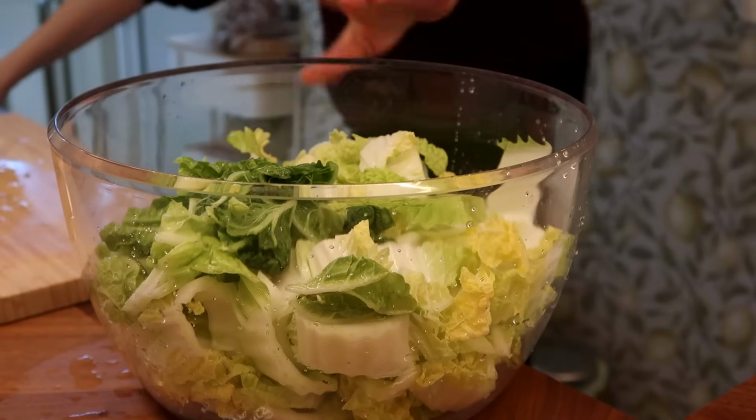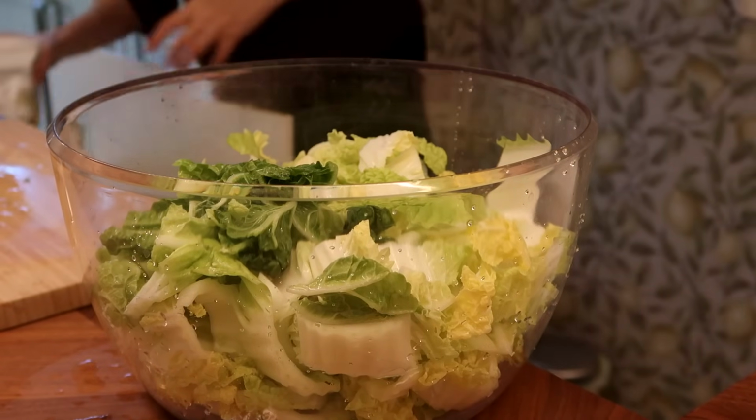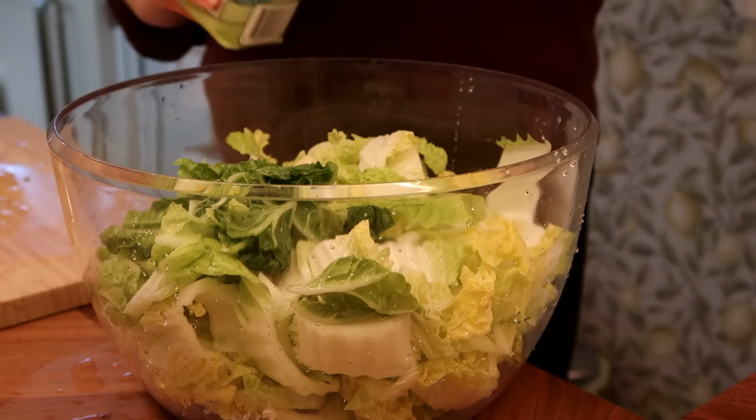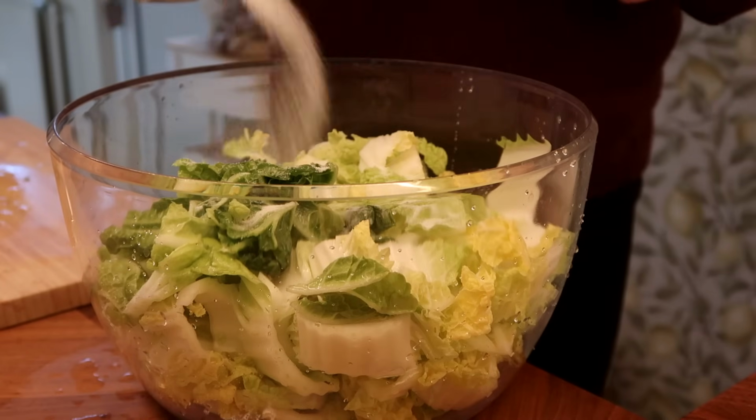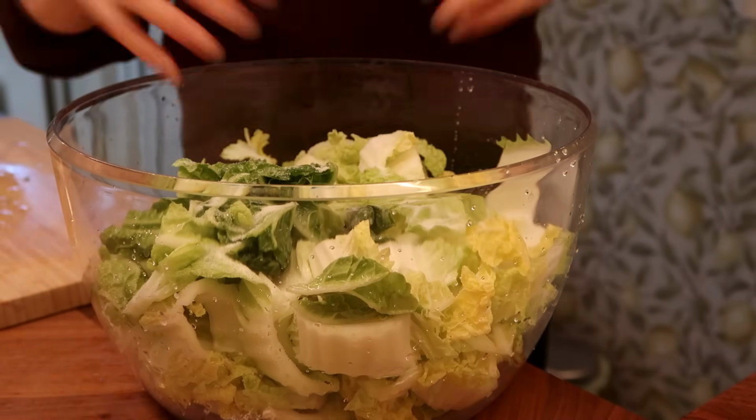So to get my kimchi started, I have a Napa cabbage here. I'm gonna add the other one in a bit, but I just want to get the salt on here. I'm fairly sure the way I make kimchi isn't very authentic, but it works and the result is good. So, you know, that's all I need.